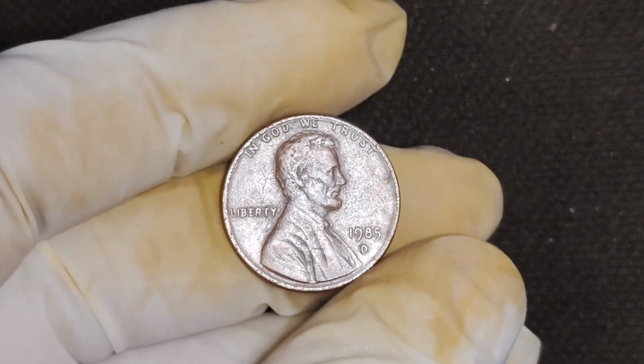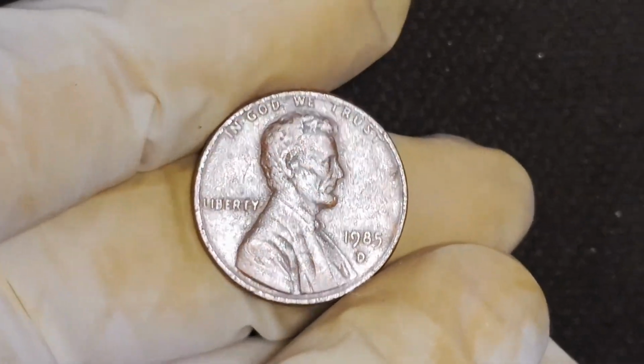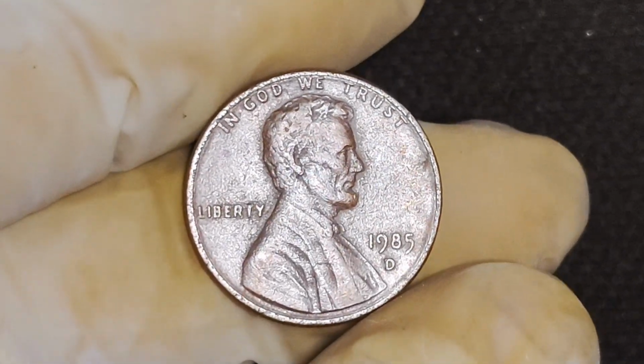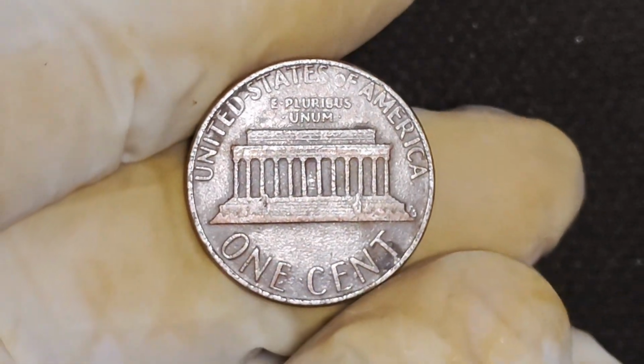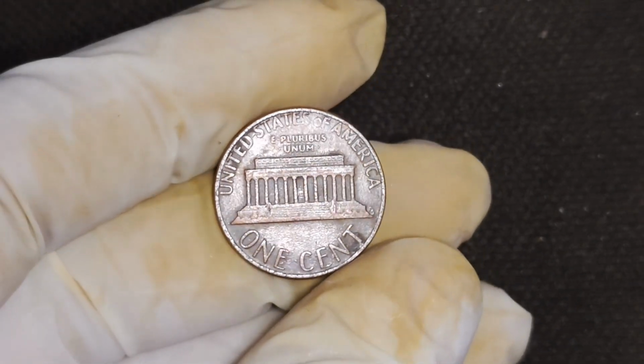Now, if you're still scratching your head thinking, how in the world do I even know if I have one of these pennies? I've got you covered. Let's take a closer look at some signs that could indicate you've stumbled upon a rare gem. First off, always check the mint mark. The 1985 D Mint mark is critical. You'll find it on the reverse side of the penny, just below Abraham Lincoln's statue.